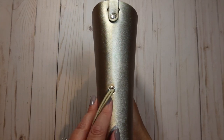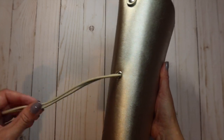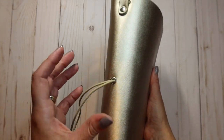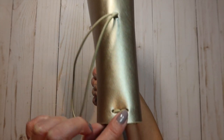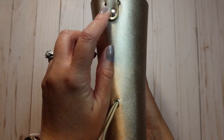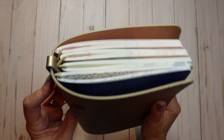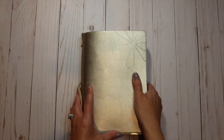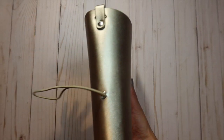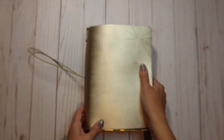They have a metal clasp right here, so that the elastic won't make the hole any bigger. And then they have enough for 4 books at the bottom, as you can see. And then this little guy up here, I'm not really sure what the point of this is. I think it's just decorative. I've seen lots of travelers' notebooks, and it looks just like this at the bottom and the top, so I'm not sure.